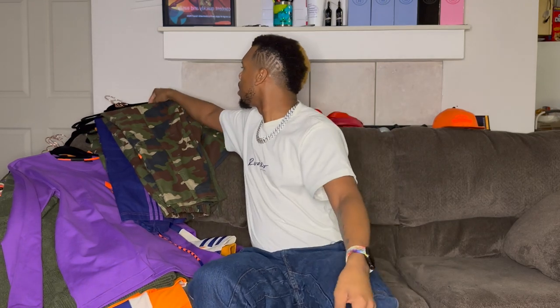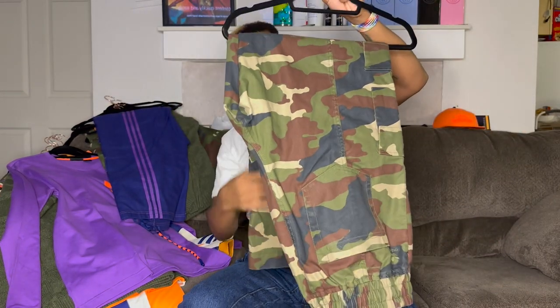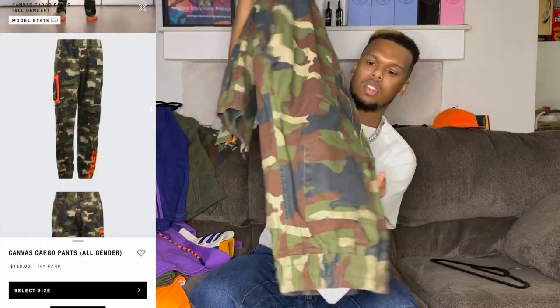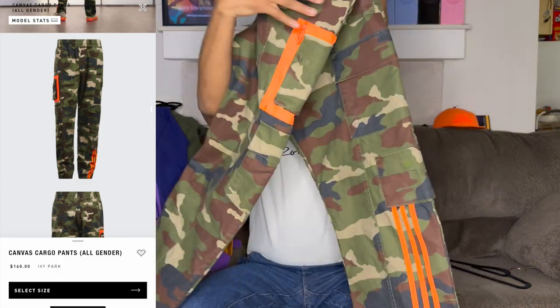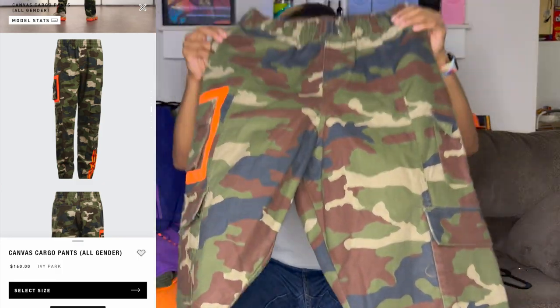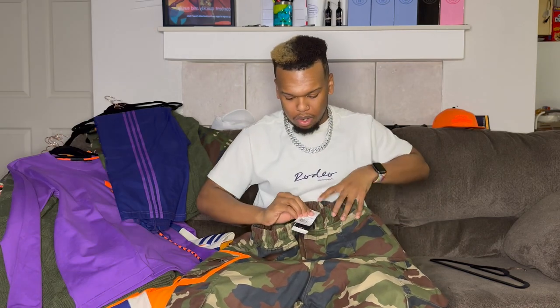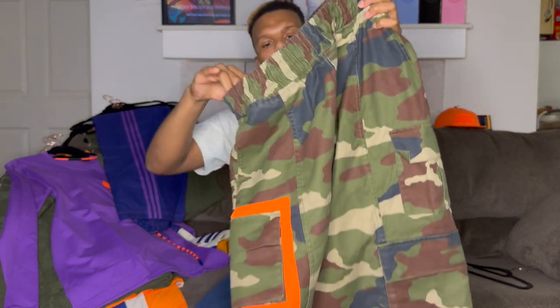Do I wanna do the tops or the bottoms first? I guess since the bottoms are right here, we're gonna go with the bottoms first. Okay. So we have the cargo pants. These are a size small, $160.